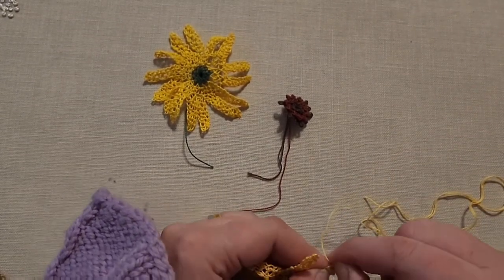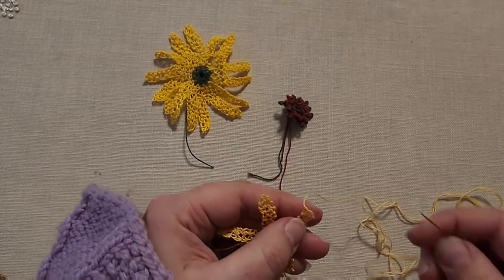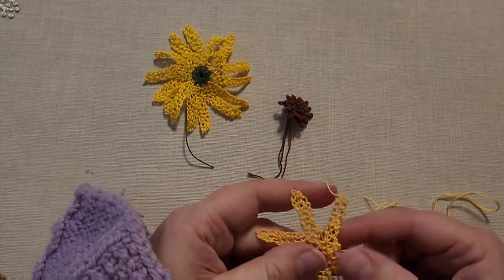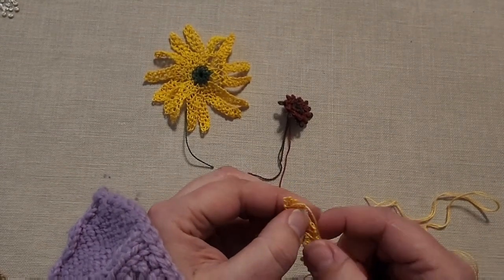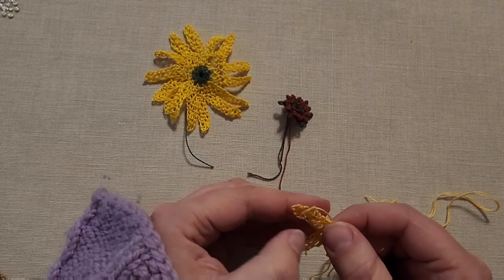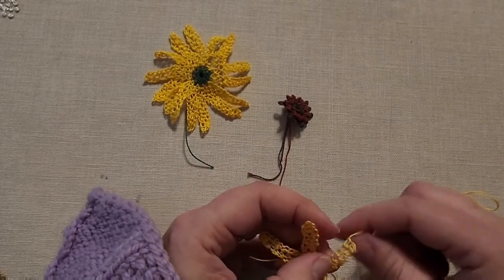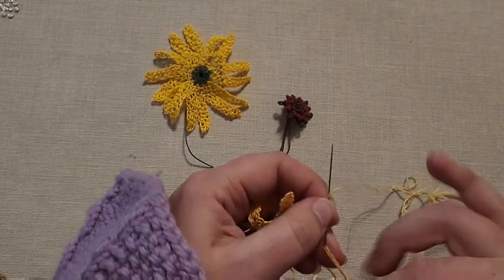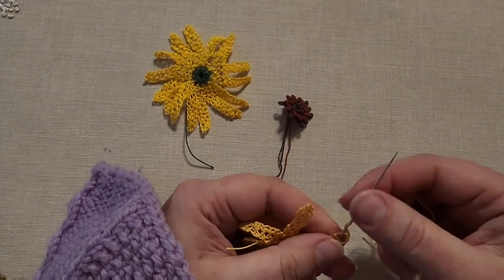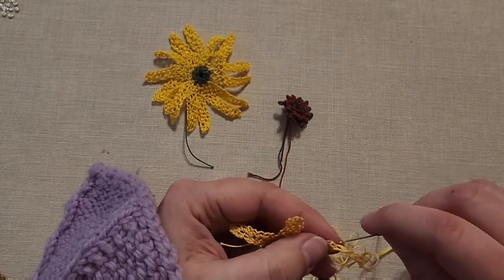Well, and I keep getting little bits of other threads in here that I've worked, so I have these random little bits of black thread. Anyway, when we get to this point where we've done our 7, you can see that we are about the same size, because what I need to do now is put in the top loops. So I'm going to bring this guy in.